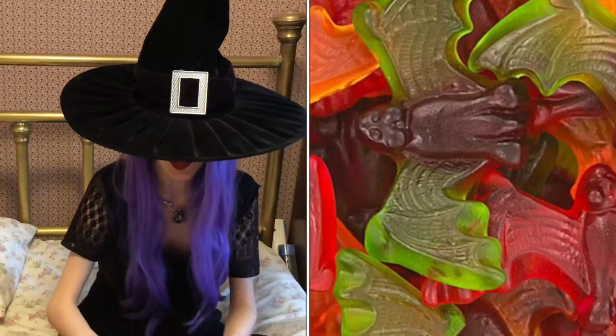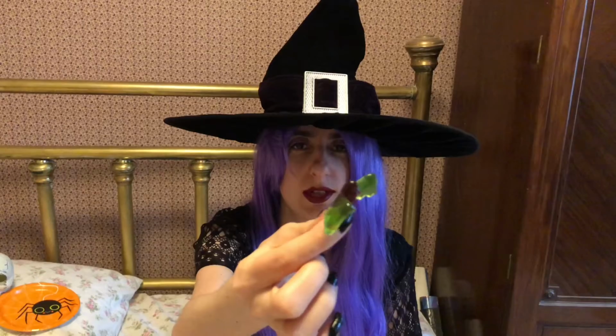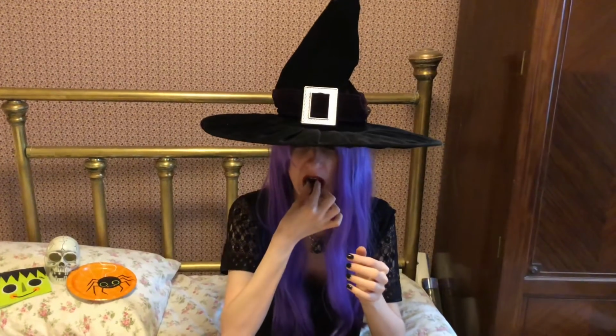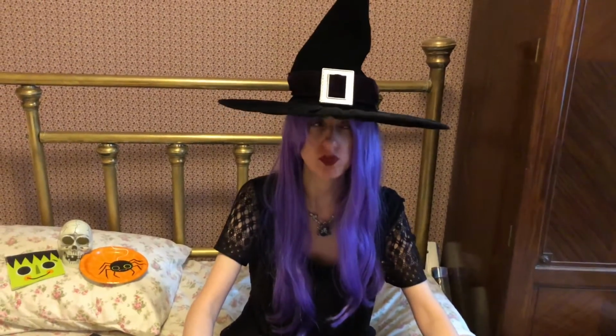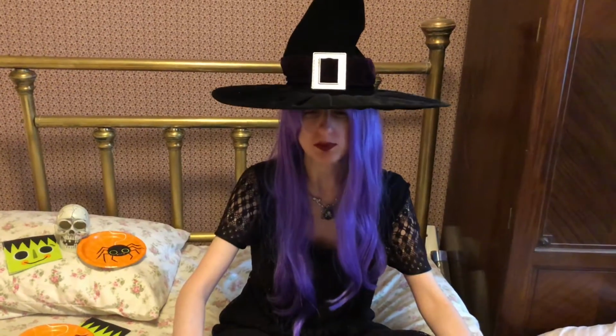All right, so let's try this one. This is pretty cool. It's got the green wings on it. I do really like that. Just absolutely adorable. Okay, let's see. So good. Very hard to chew though. Very rubbery. But that's just all gummies in general, not just their make specifically. Strawberry flavor, pretty much.